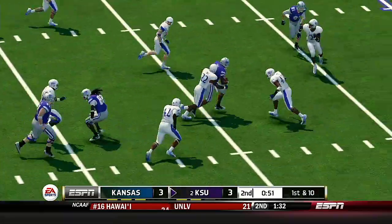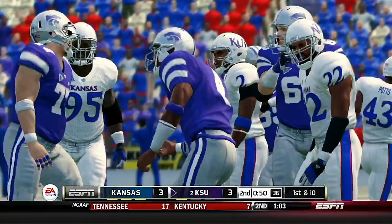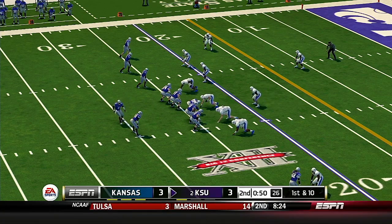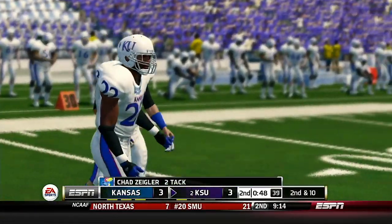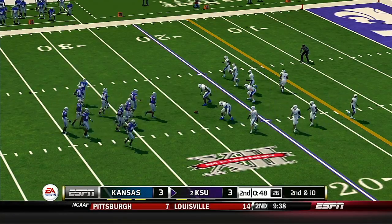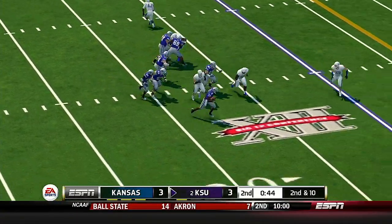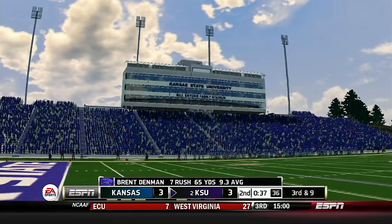Scrambling around. He's at the 40. He's at the 30. Right around the 24-yard line. The Wildcats call a timeout. That's their second of the half. From the 24-yard line, it's first down. Throws it out, and it falls incomplete. And he's tackled at about the 23-yard line. That's a gain of one on the play.